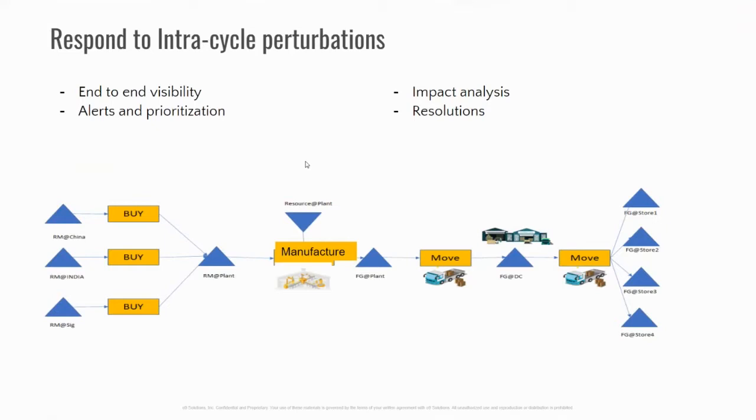So your typical supply chain has, say, 4 stages. You have your suppliers from where you buy your material. It typically comes into your plants where you manufacture, then you move it all the way to your distribution centers and to your customers. And the customers is where obviously the orders are coming in, and that's the one role that you are geared to satisfy, right?